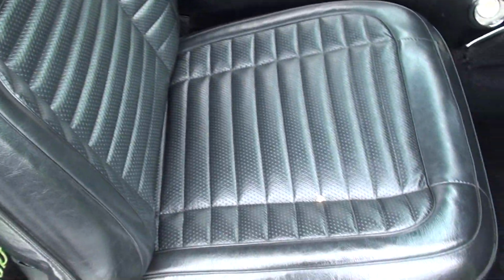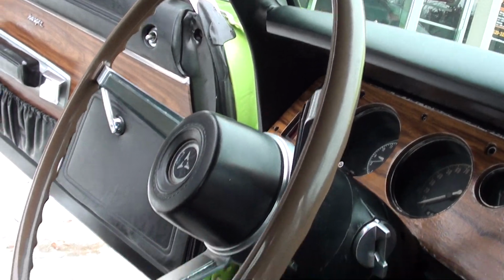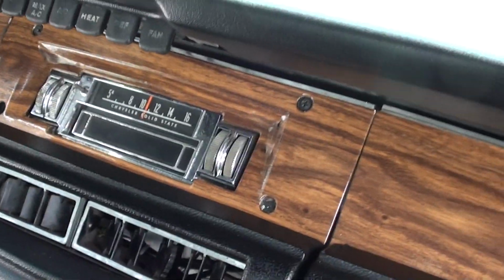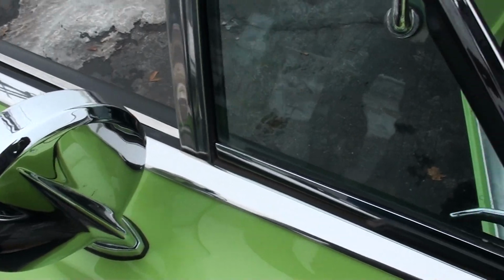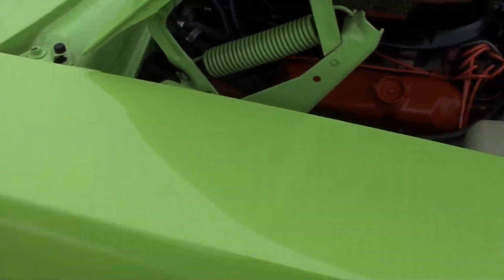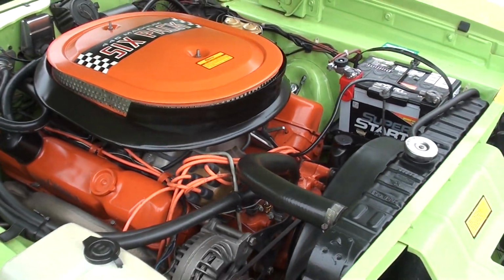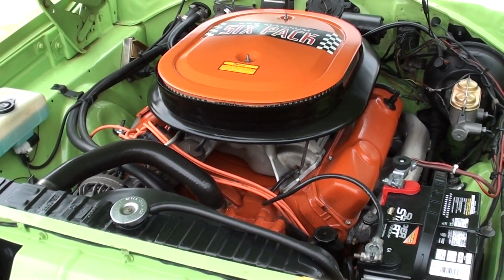Seats are nice. Steering wheel's in good shape. You can nitpick that wood grain on the dash a little bit, but that's actually a sticker, guys. It's got the dual chrome mirrors. Again, good running 440, six-packs tuned good. Car runs good, drives good, nice and tight.